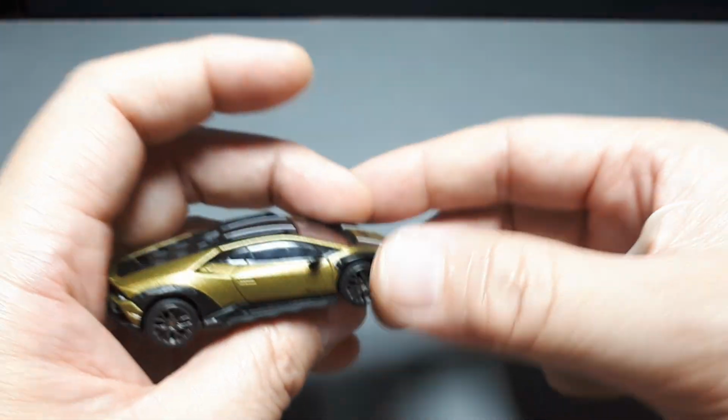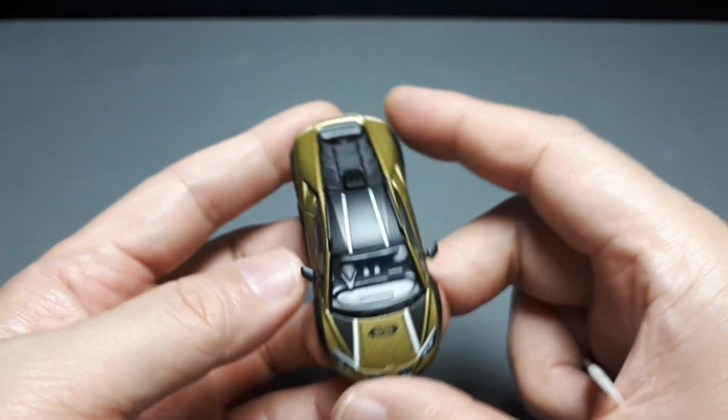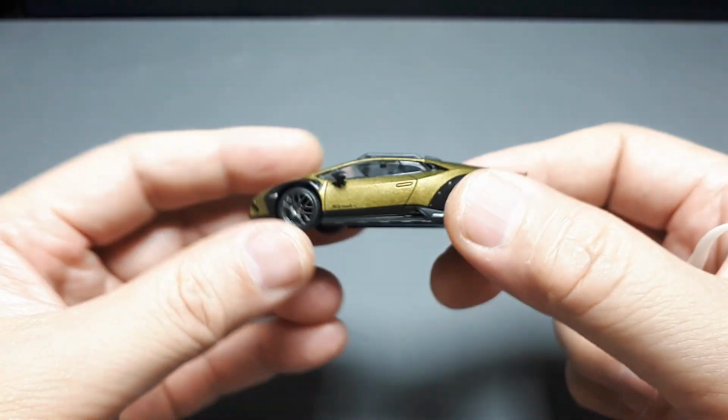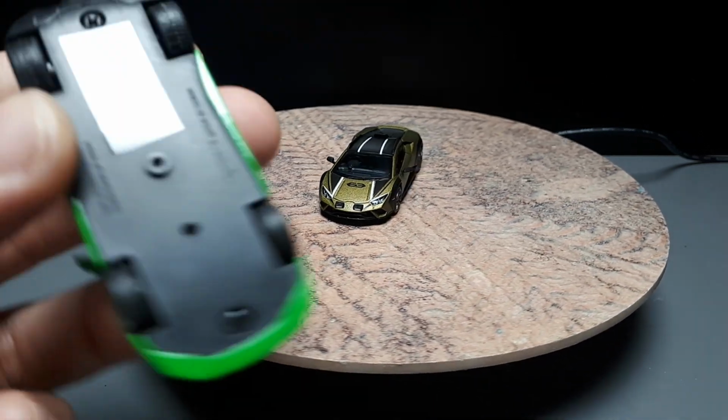Okay. Look at the photos. I guess this car comes with a black interior, so I don't feel the need to open it and repaint that interior, which is good because I'm lazy. I'm just going to show off 4 models today for comparison.